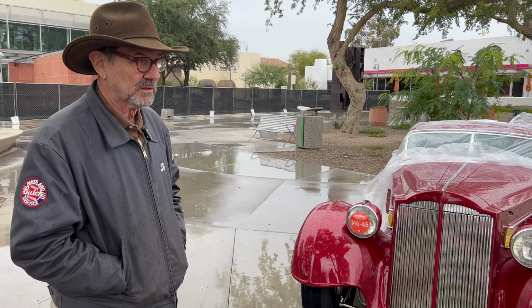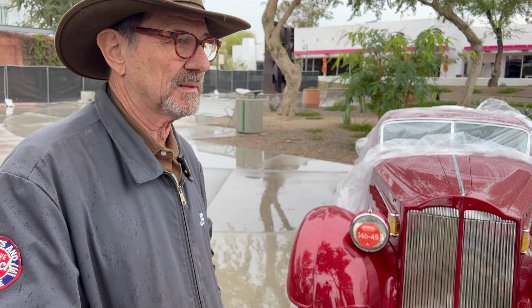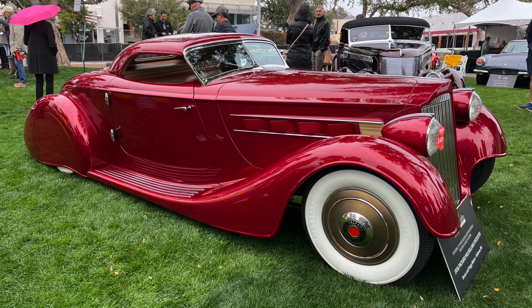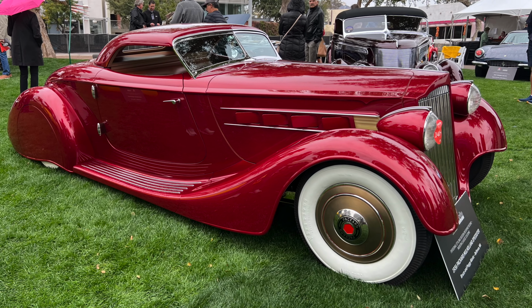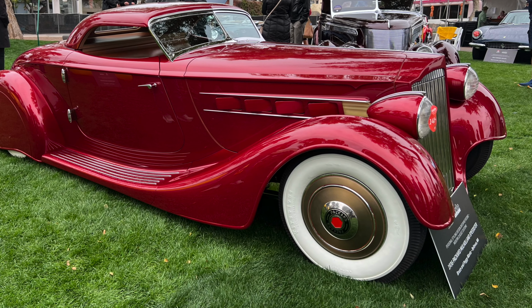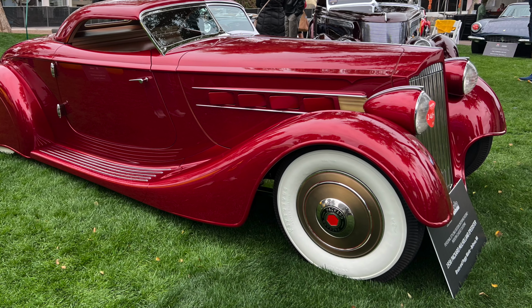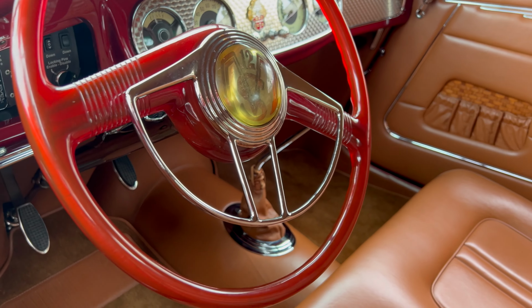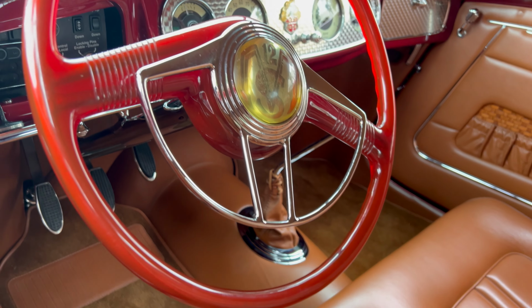Well, this car was subject to a 6-year build, if I'm not mistaken, and nobody mentions the amount of resources that were used, but it had to be substantial. It was built at Hollywood Hot Rods in Los Angeles by a friend of mine, and we were fortunate enough to be given a couple of things to do on it. First of all, we designed the logo for it. And you see here, it's on the steering wheel as well.